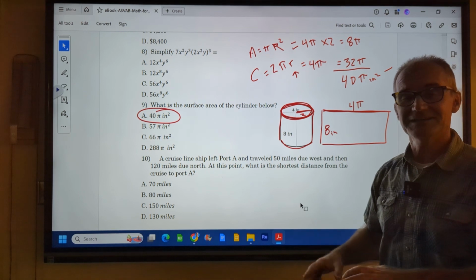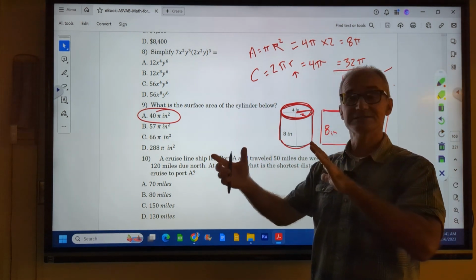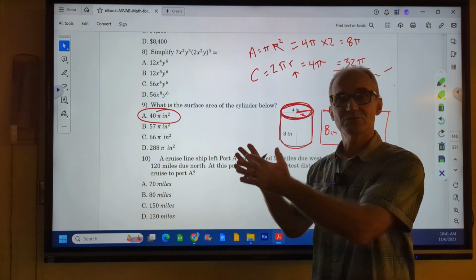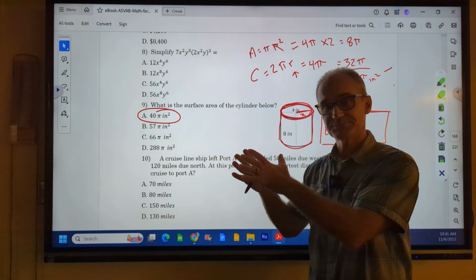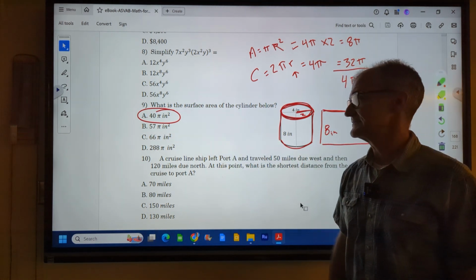Again, there's a lot here. There's by no way you could just learn all these areas, circle equations, everything in a couple of minutes. We're taking the practice exam. If you need more help with figuring out surface areas, we'll do a separate video to do just that.